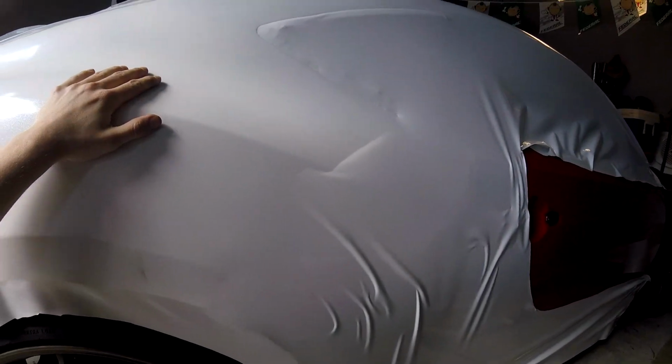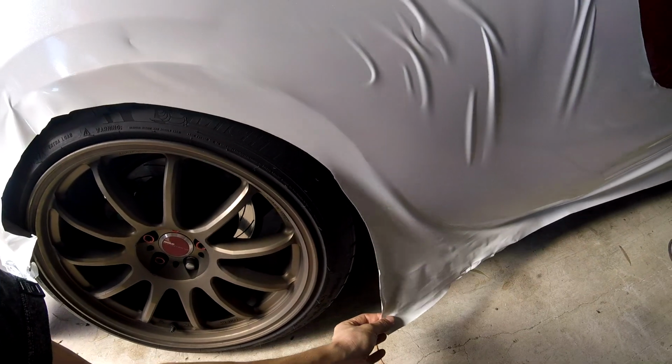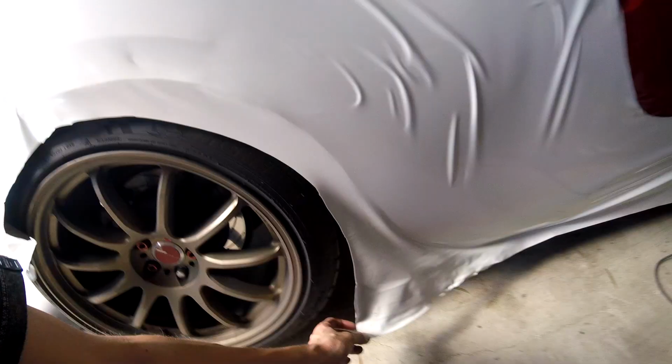One of the best parts about wrap is it has memory in it. By having memory, it's flat when it rolls onto the backing paper, so that's what it will always want to go back to. It is stretchable, shrinkable, and foldable. It is all that great stuff, but you just got to know how to use it properly. As you can see, all these wrinkles here are no good. You'll see them especially being white.